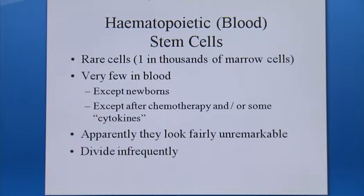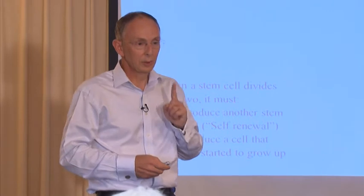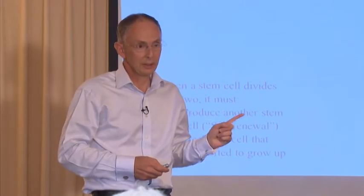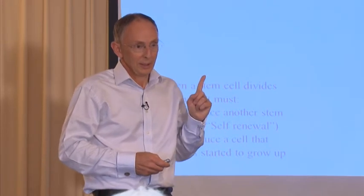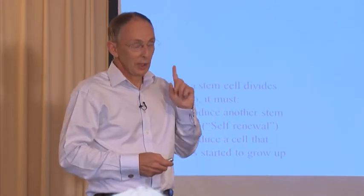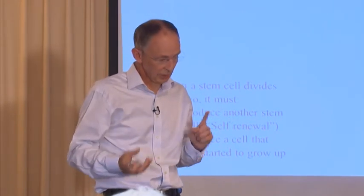And they're so infrequent we don't actually know. They look pretty unremarkable, we think. And they don't divide very often. They don't need to. But when a stem cell divides, it's got to produce another stem cell, okay? If you don't, you've only got 2,000 or 3,000, that's not going to last your lifetime. So when a stem cell divides, it's got to produce another stem cell, but it's also got to produce a cell that started to mature, to grow up, a progenitor cell.